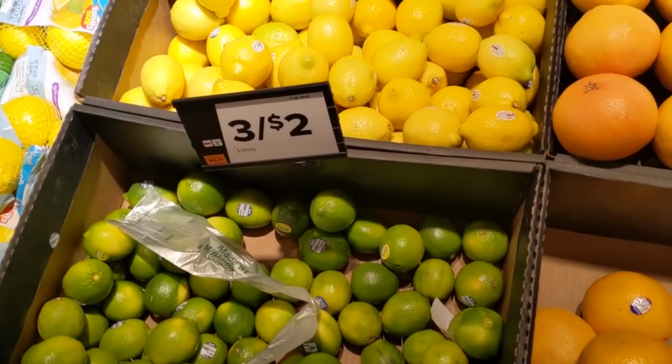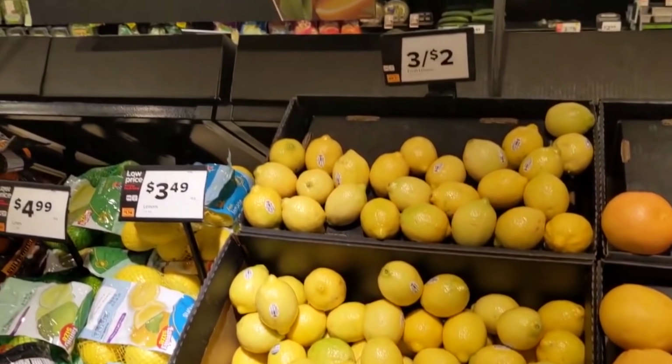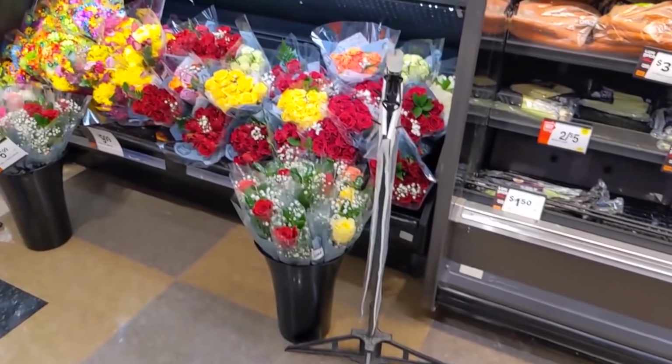And I wanted to get some of the lemons and limes to add to my water just to get a little bit of flavoring too for some of my keto sparkling water.